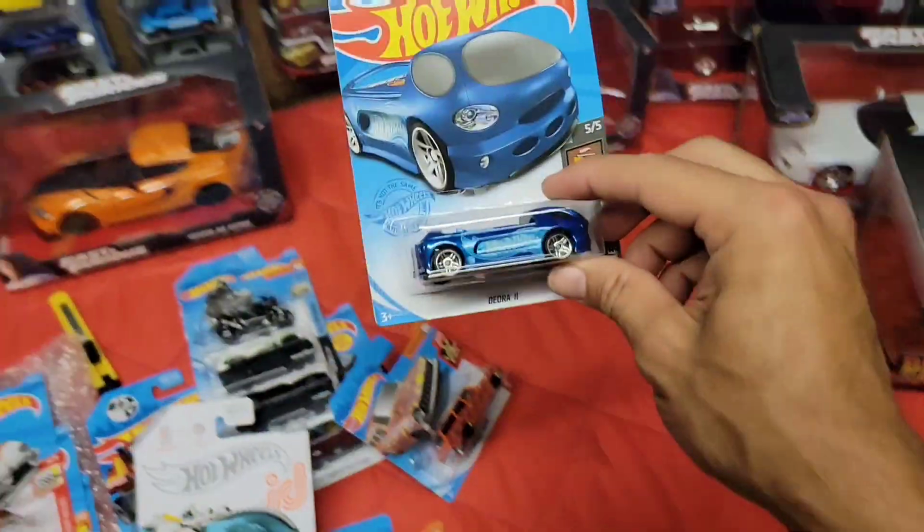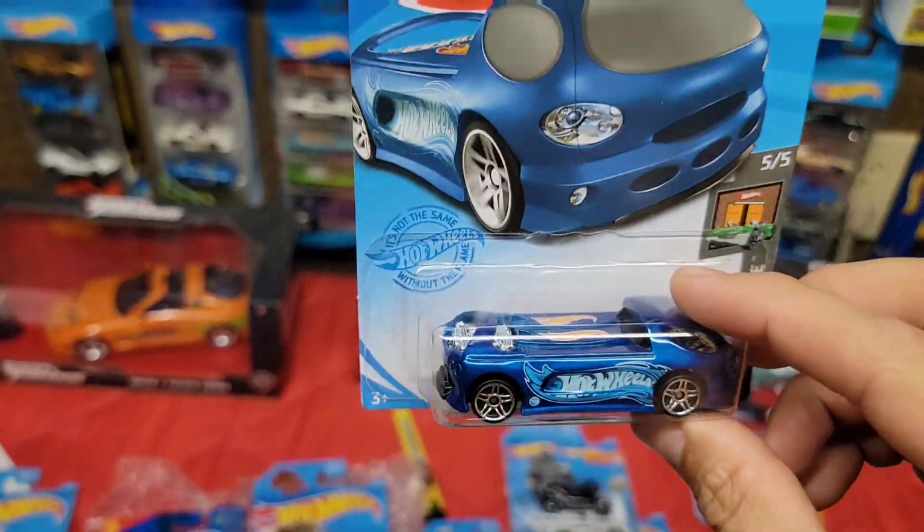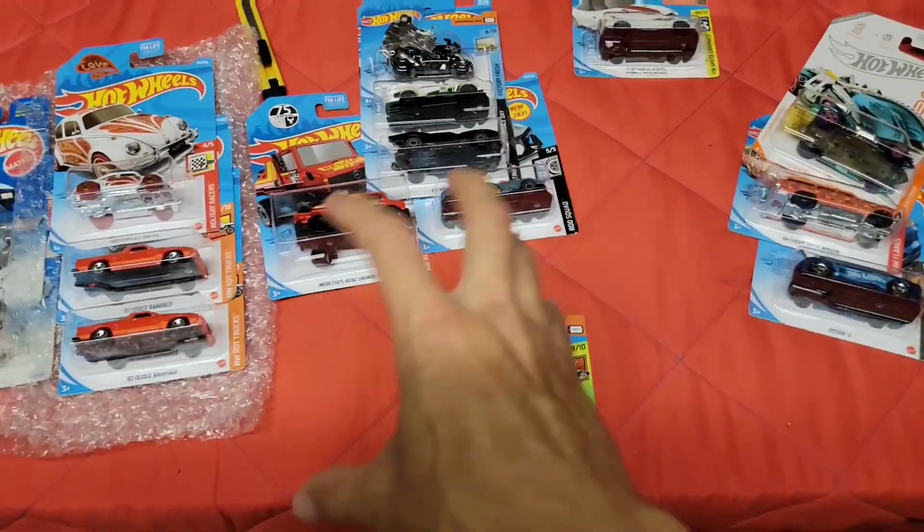Then I found another Dior too. So somebody else was asking for one of these. So I'm gonna have to set this aside for them. So really cool haul, guys. Not much of a KK, just a couple here and there.